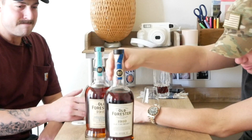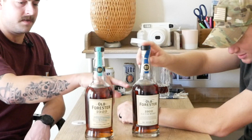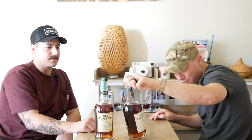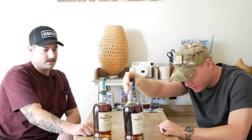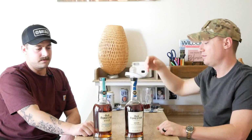You can really tell the difference in those colors, though. A lot more in the bottom. If you look at the top, it's really similar. This is like a light caramel, toffee color, and this one has hues of red, dark, burnt orange, ambers. This, you can see through it. And this one, you can, but it is dark. But it's good stuff. You have picked two great bottles, I think, to start the podcast out with.